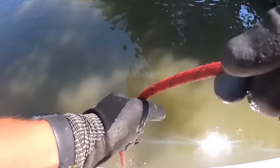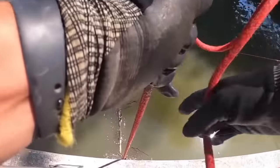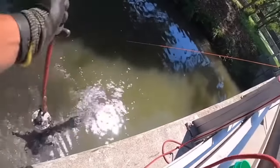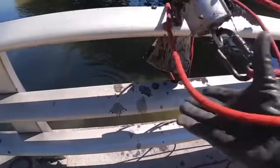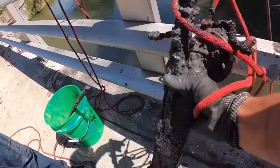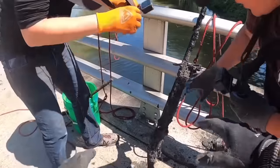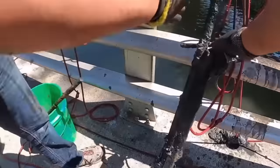Whatever it is, this wedge right here. What is that? Dude, it's a gun in the back. Holy crap. Full shotgun. Put it in the car.